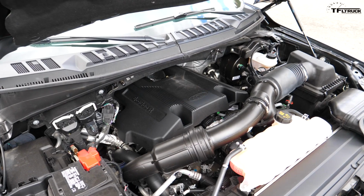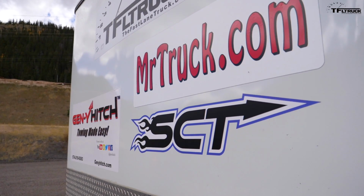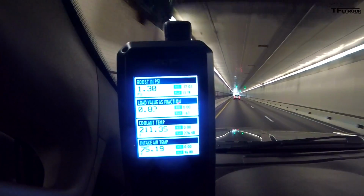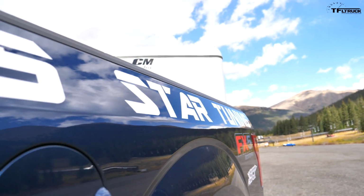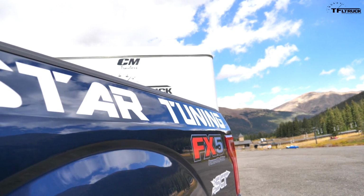The stock rating at the crank on this engine is 375 horsepower and 470 pound-feet of torque. Of course, Ford is not going to publicize power at the wheel. But what SCT does is they provide the basic tuner, right? The actual device. They have several of them. BDX is the one we're using. And then 5-Star Tuning is a dealership that sells a lot of those products, but they actually go and customize the tune for the person and the vehicle.